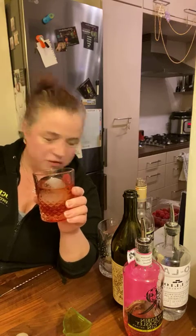Oh, yeah, it's perfect. Last time I put in 20 ml of Campari, and it overpowered everything a little bit, because the other things in there are a little more delicate than a traditional Negroni. So, yeah, 15 ml, it's perfect.